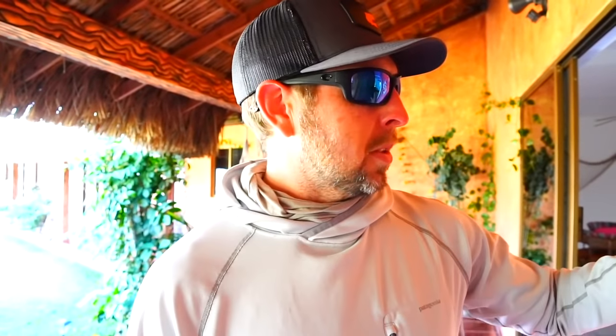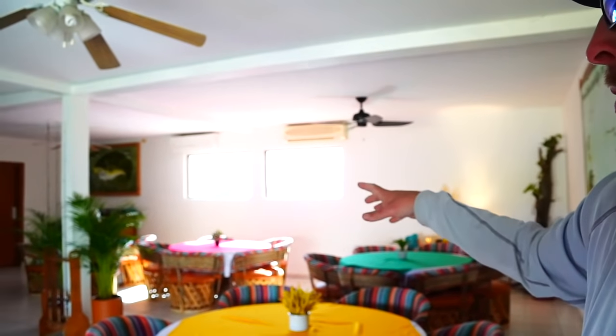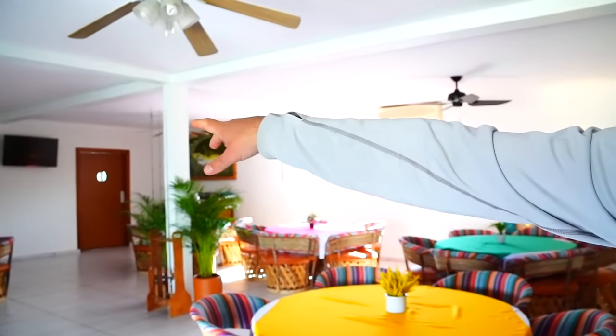All right, so this is the dining hall. They serve us breakfast and dinner in here. Got the cooler full of refreshments, some tables, and the kitchen back there. So far, I would say the food is muy bueno. The accommodations, I would say, are good. Nothing crazy. It's not like your normal Mexico trip where you're gonna have a pool, a spa, a hot tub. This is just more like a fishing lodge, right? So let's go show you what one of the rooms looks like.